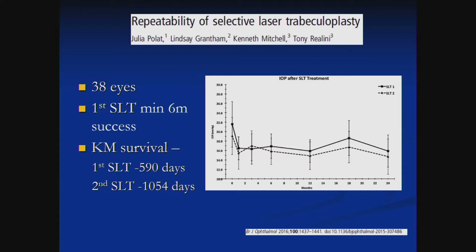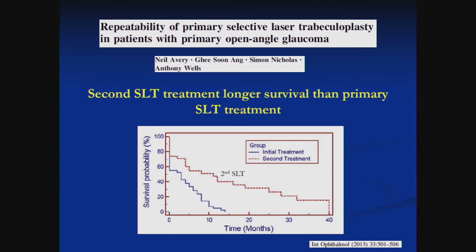They actually had a better pressure lowering than the first laser, and their survival rate improved from 590 days to about 1,054 days, which is interesting. And likewise, in this study on repeatability of primary SLT, the initial group was repeated, and they also had a longer survival than with the primary SLT.